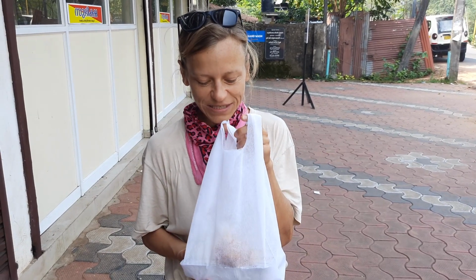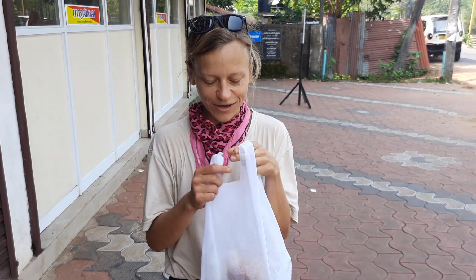It's hot and so heavy. For 20 rupees, they put some rice and sauces. We will try it at home.